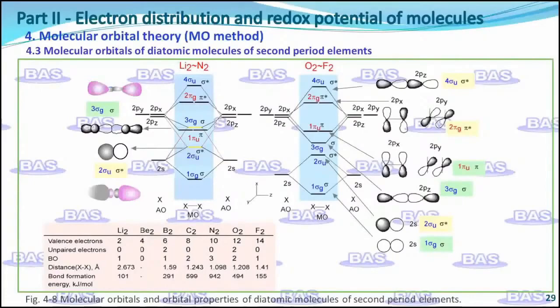Since the L layer electron configuration of beryllium is 2s2, when 2 of the 4 valence electrons enter the 1 sigma gerade orbital and 2 electrons enter the 2 sigma ungerade antibonding orbital, there is no change in energy, and it is an antibonding molecular orbital, and the bond order is 0. So, there is no beryllium diatomic molecule.